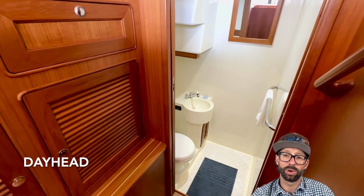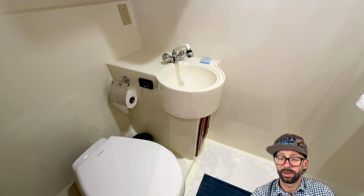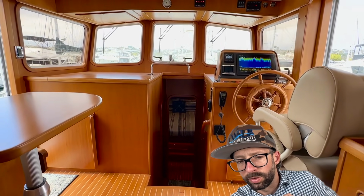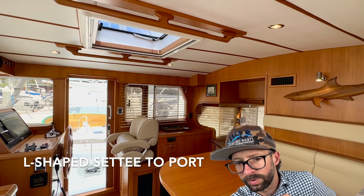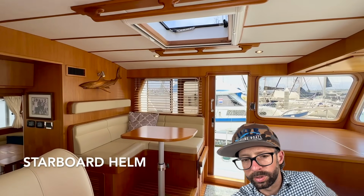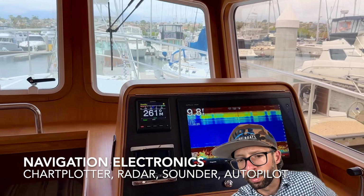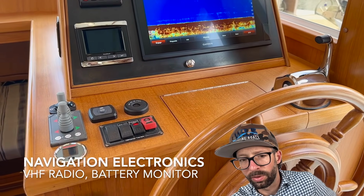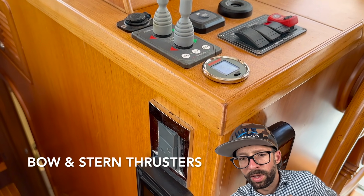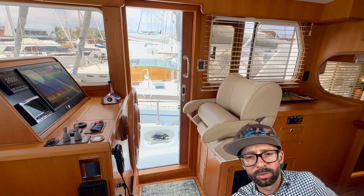More storage located to port, and just forward of that is the day head, equipped with a sink, toilet, and shower. The Pilothouse is located just a couple of steps up from the Salon, and on the port side is an L-shaped settee. And on the starboard side is the Helm Station. The Helm Station is well equipped with Navigational Electronics, including a Garmin multifunction display for Chartplotter radar and sounder data, engine control, autopilot control, VHF radio, bow and stern thruster controls, as well as monitoring for both the house bank and the solar array, which we'll get into later.